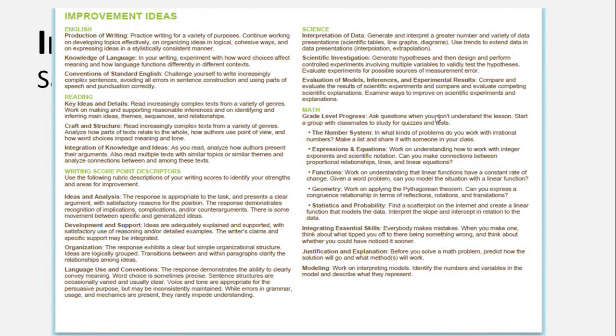Also on the backside, at the bottom, there are improvement ideas for each particular subject as well. You'll see the exact same areas as above, and the feedback is specific to how your child did on the test. Each bold skill heading corresponds to the skills above. And after each of those corresponding skills, there's a little bit of a blurb about improvement ideas for your child based on how your child did.